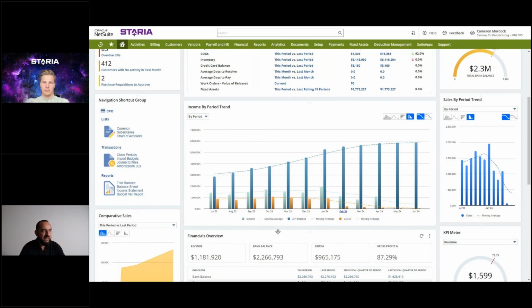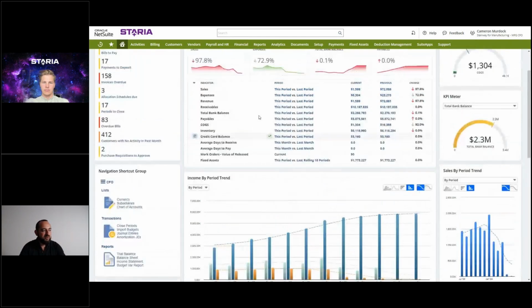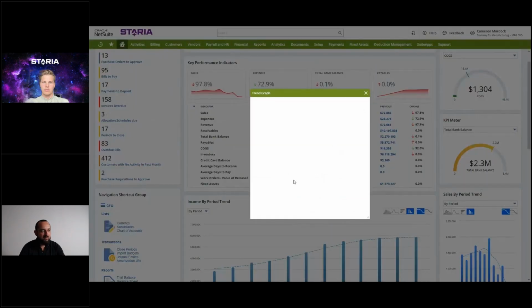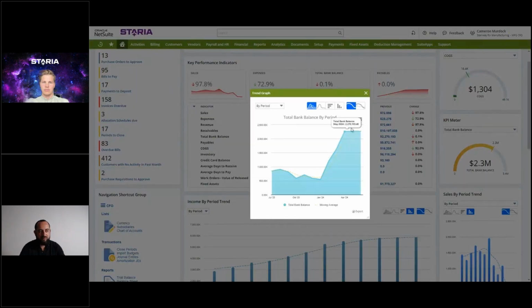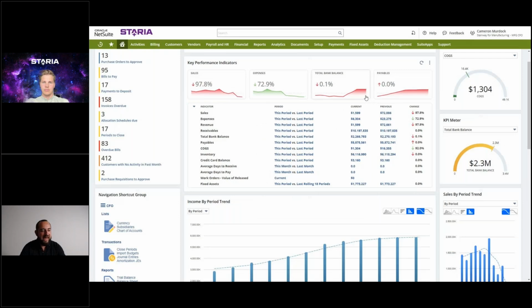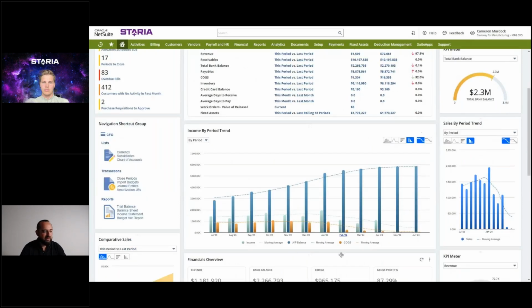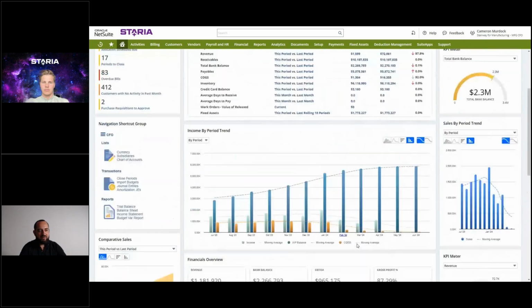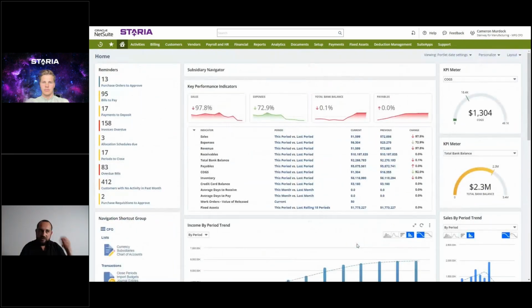Also, from the top view, I can produce a trend graph just by clicking on this arrow, just to see how a certain KPI evolves, so I don't necessarily have to add graphs for all the KPIs into my system. Additionally, there are other groupings of the values available, but we don't have time today to discuss that. If you want to know more, reach out to us. We will be happy to arrange a call and explore more about NetSuite KPIs.